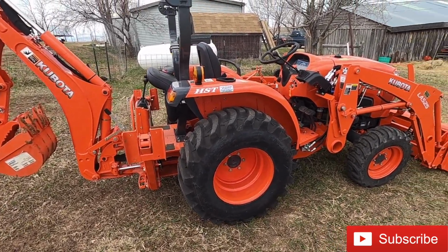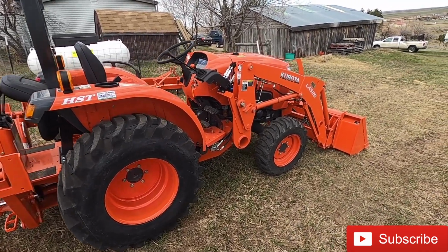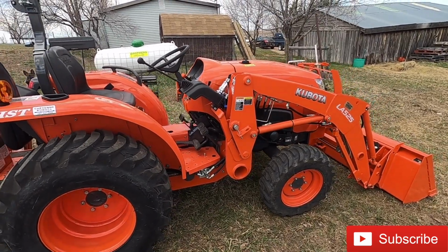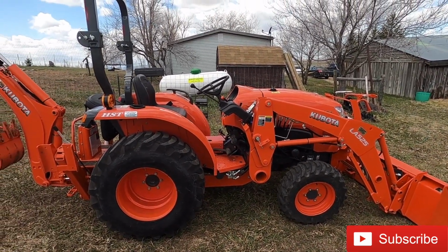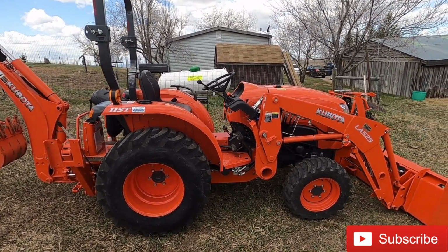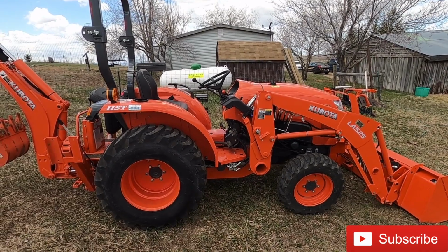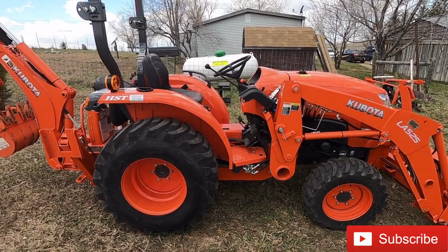So I also changed from the 2501 to the 3901. What else? The Kubota manual is pretty in-depth with maintenance and everything like that. So is John Deere's, but I think Kubota's is a little bit more in-depth and makes it easier, because tractor people are do-it-yourselfers by nature.